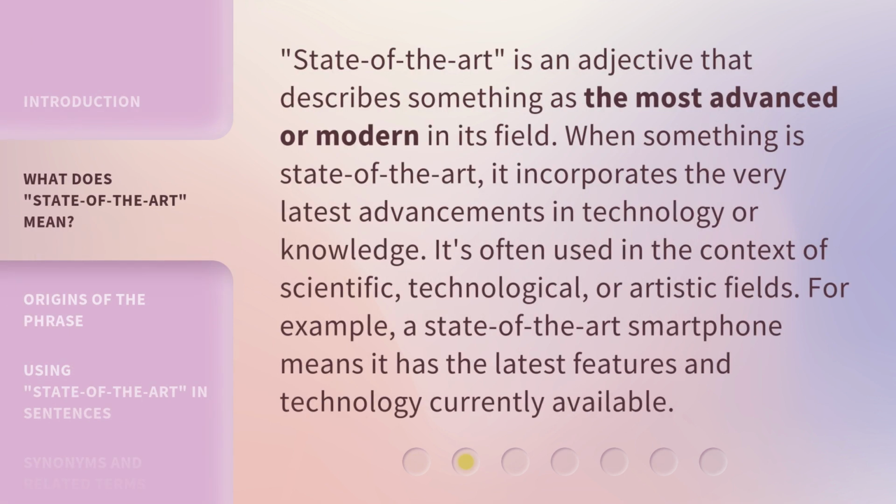State of the art is an adjective that describes something as the most advanced or modern in its field. When something is state of the art, it incorporates the very latest advancements in technology or knowledge. It's often used in the context of scientific, technological, or artistic fields. For example, a state-of-the-art smartphone means it has the latest features and technology currently available.